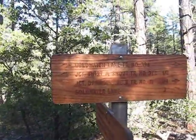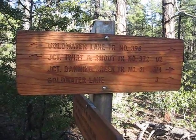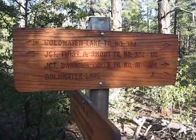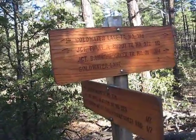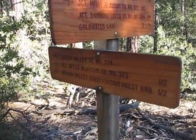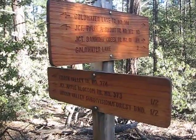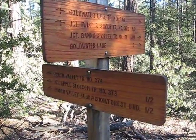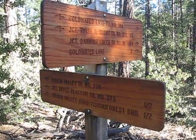So you can see this sign says Goldwater Lake Trail 396, and at the bottom, Goldwater Lake is 3 miles from here. And then this one, Hidden Valley Trail 374, Apple Blossom Trail 373. At the bottom of this little trail is an old orchard. So I'm sure that's where the Apple Blossom name comes from.